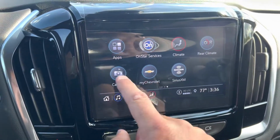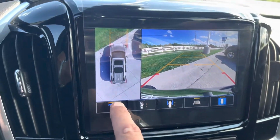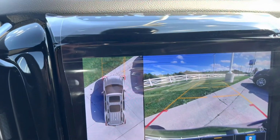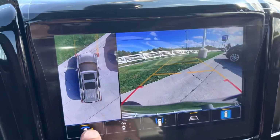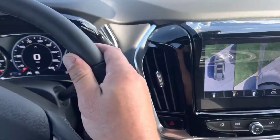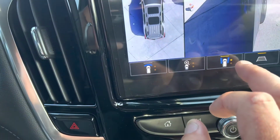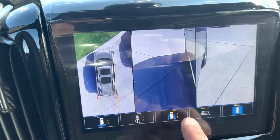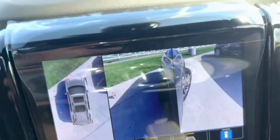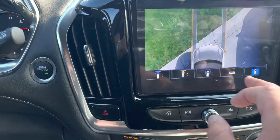On here, the High Country would actually have more camera views than this, but crystal clear HD. You can see it's like a drone over top of you, and you can see in front of you or behind you. You can also zoom in on the front or the back with guidance. And then you can look at your front wheels or your rear wheels. So you can actually see exactly how close to the curb you are, which is kind of cool. And then you can go into a full screen mode as well.